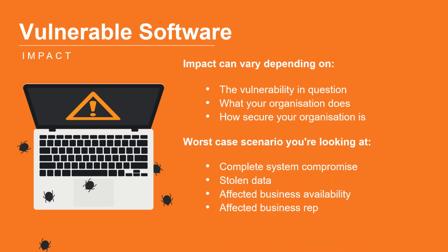So yeah, outdated software is quite a broad category, and it can have different impacts based off the vulnerability that we're actually talking about specifically. They're not all equal, and some could be more devastating than others. What your organization does matters. So let's say you're an organization that values availability above all else. You might find that denial of service vulnerabilities are more incapacitating compared to anything else.